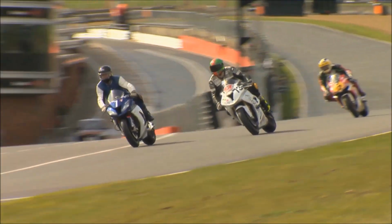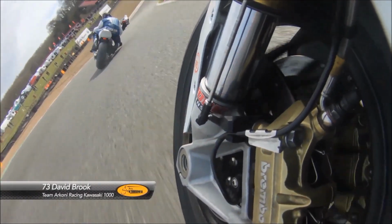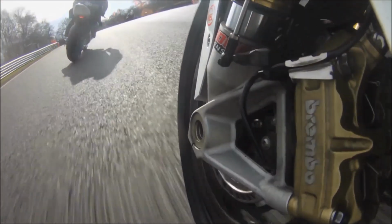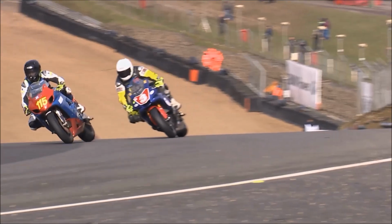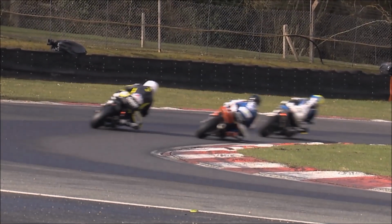Should just point out, although the sun is shining, although you can see various bits of dry circuit, as we just saw there, Pete Baker going underneath Dave Brooke, you can see here coming up to Druids that it is quite damp, bit slippery. That said, Sid, they are still lapping in the 48s, and that's shifting in conditions like this. It's not hanging about, is it? Great shot there from Dave Brooke, by the way.